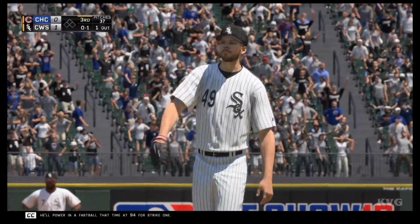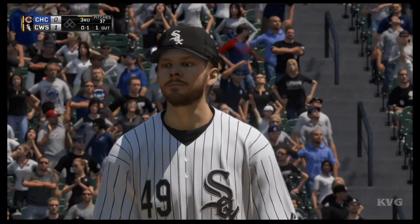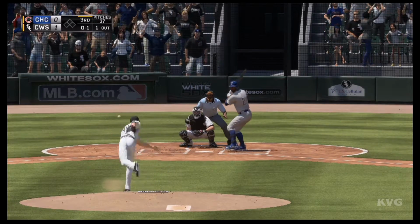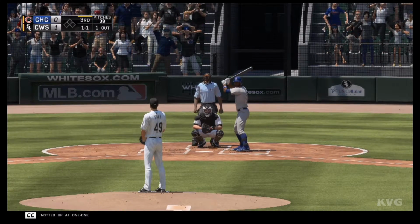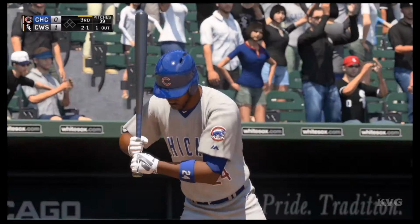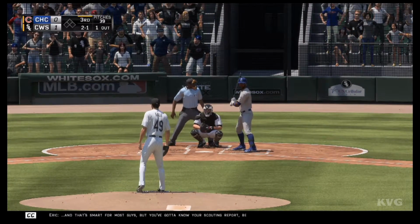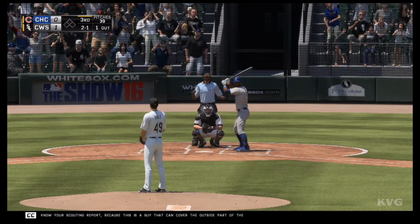And he'll power in a fastball that time at 94 for strike 1. Bases are empty, 1 man out. And this misses the outside corner, so it's knotted up at 1-1. And they'll go off speed here as this pitch misses. It's 2-1. Pretty clear the plan is to keep everything away. And that's smart for most guys, but you've got to know your scouting report because this is a guy that can cover the outside part of the plate.